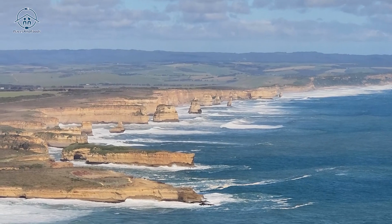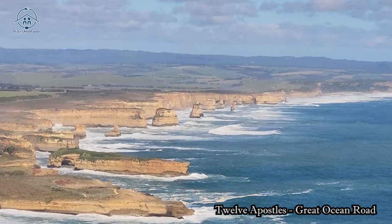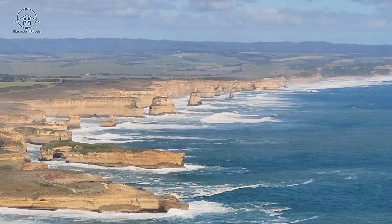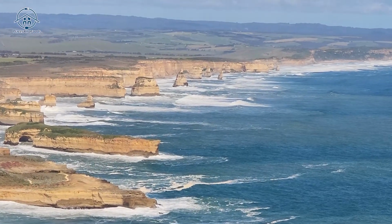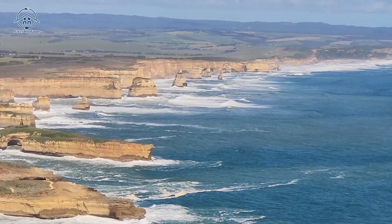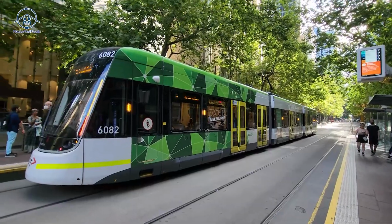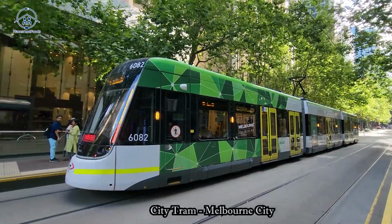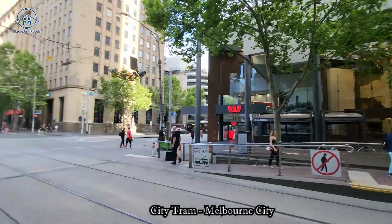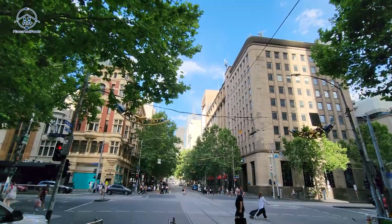This is Melbourne and this is the popular 12 Apostles at Great Ocean Road. But today, I'm not going to talk about this, but a very popular train. No, this is not the train. This is actually a tram in Melbourne. But I'm going to show you guys the Puffing Billy steam train.